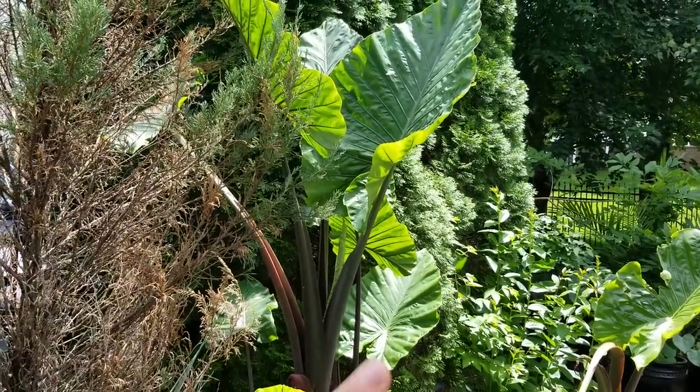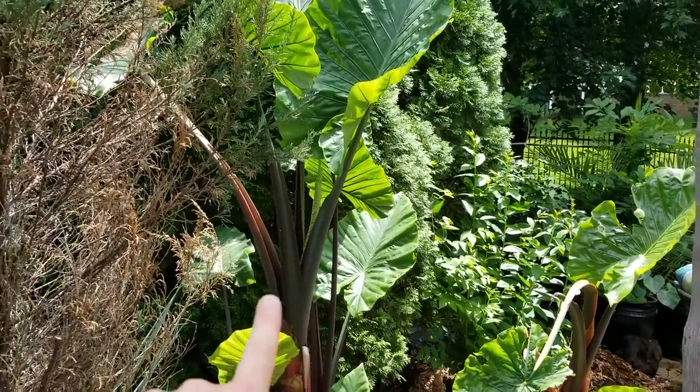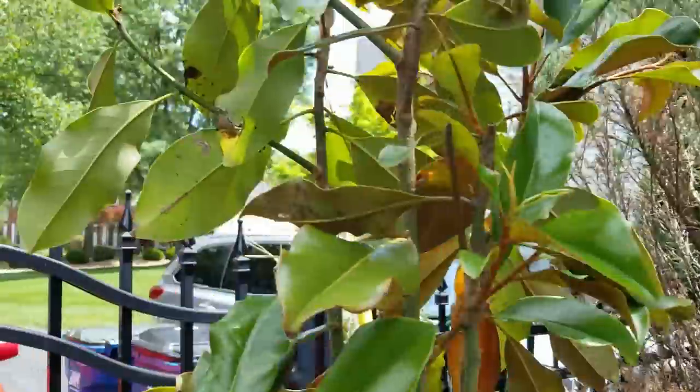This one overwintered so much better than any of my other alocasias. These two, the one dormant one and the one I kept growing actively, did fantastic. Way better than those Borneo Giants.